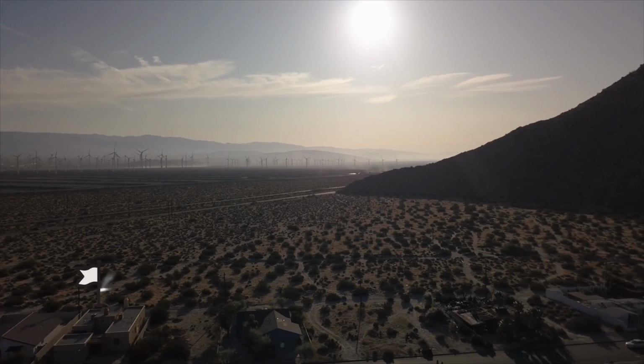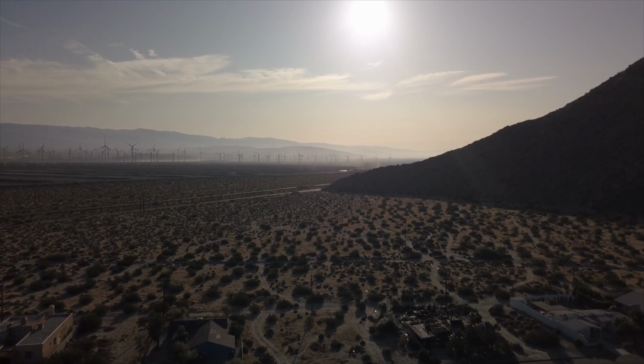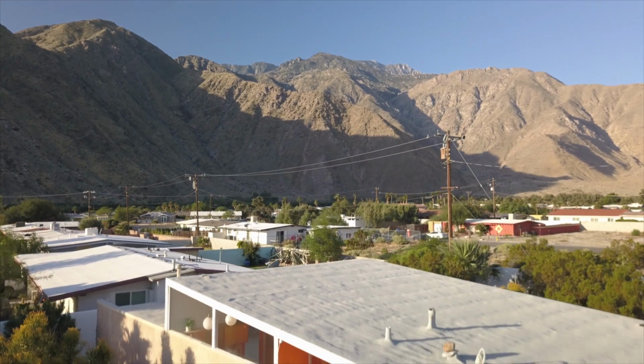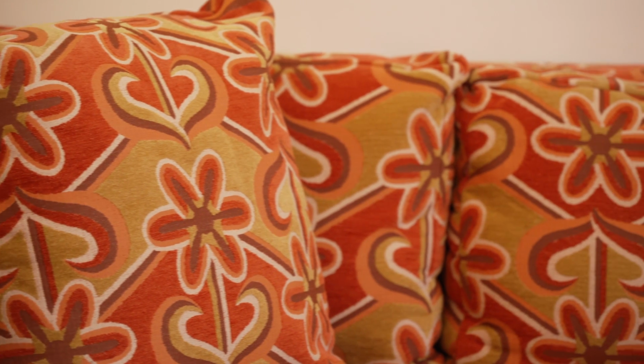Palm Springs is only a few hours away from LA, so it's a really hot destination spot. In the 50s and 60s, it was a huge hub for celebrities, and so many designers came out here and built vacation homes, and it became this town known for design. Specifically mid-century design, funky colors, prints. Palm Springs is full of personality, and I love Palm Springs.